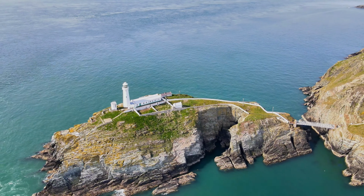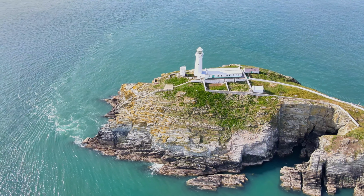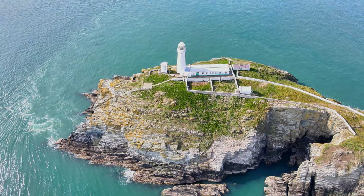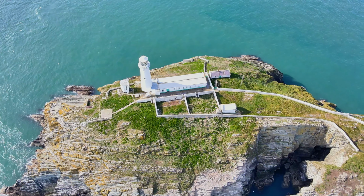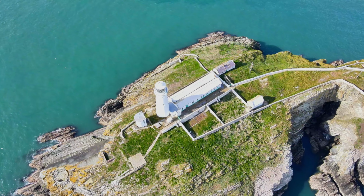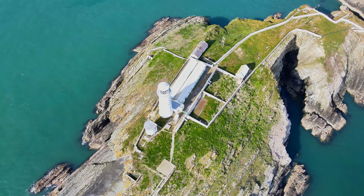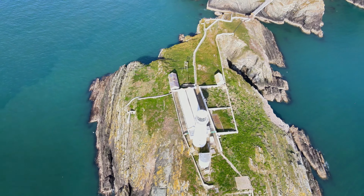The South Stack Lighthouse is built on the summit of a small island off the northwest coast of Holy Island, Anglesey, Wales. It was built in 1809 to warn ships of the dangerous rocks below. The lighthouse has warned passing ships of the treacherous rock below since its completion in 1809.